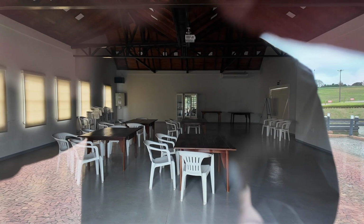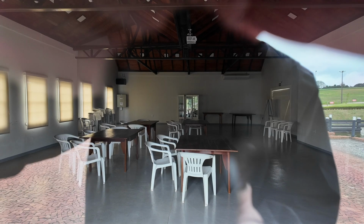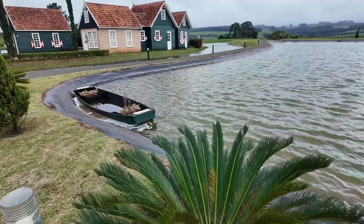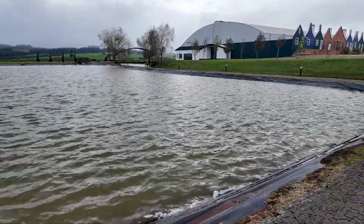Speculaas. And here you can just walk around, but it's a little bit too cold. Another place to sit around, maybe for eating or something. But it's too cold and there's not enough people coming here to keep it open, so a little boat that's half underwater. And I'm not sure what they have there.